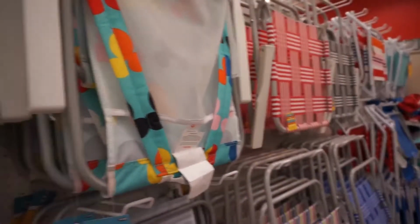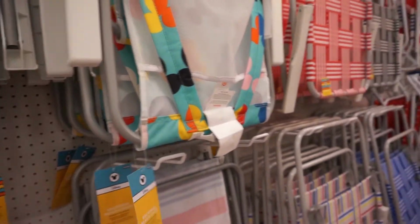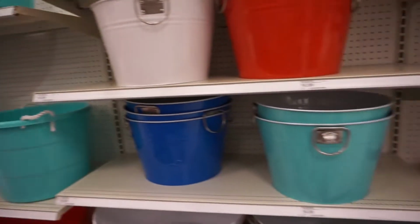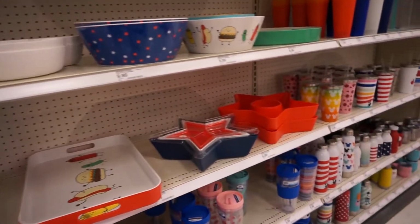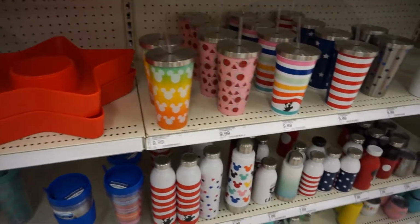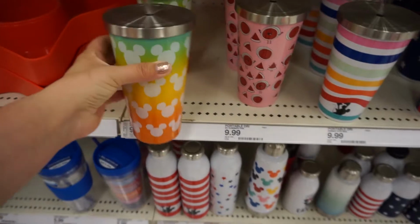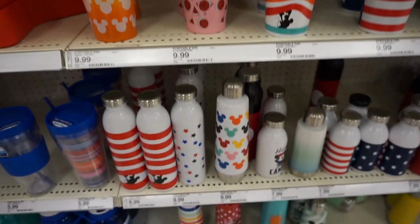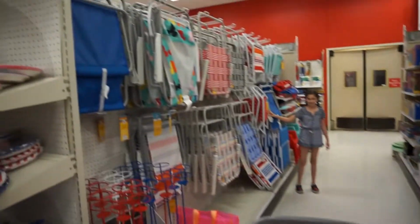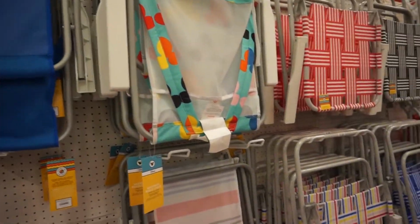We had to come back to see what they had new from last time I was here for the Mickey Mouse stuff. Not sure if I'm gonna buy anything, so I did a pretty big haul of stuff when it first came out, but this stuff wasn't here when I came the last time. And I definitely don't need any more tumblers, but they're super cute. And I'm loving this chair, but I did just get a new beach chair for Mother's Day.